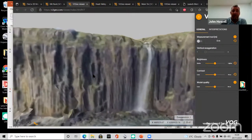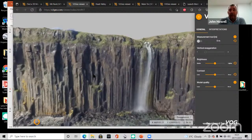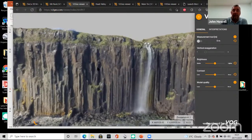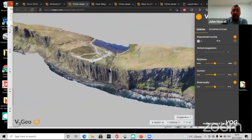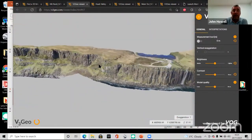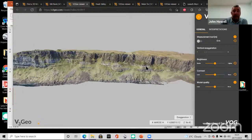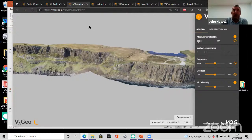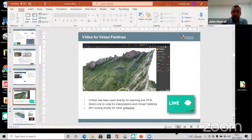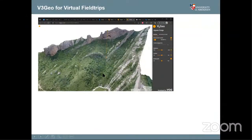And if I stop moving around and give it a little bit of time to load, you'll see the resolution's pretty good. It's a pretty nice, clean model. So that's V3Geo, and as I say, anybody can load models up there, and we actively encourage anybody who's collecting them to load them up and share them. So that's V3Geo.